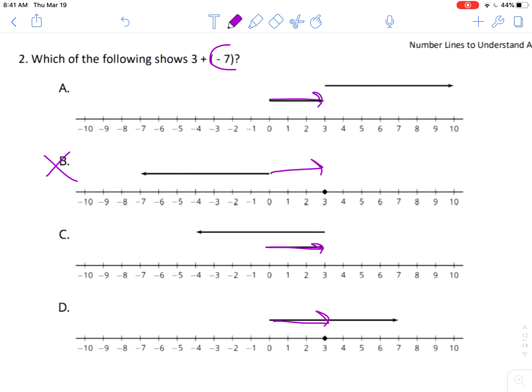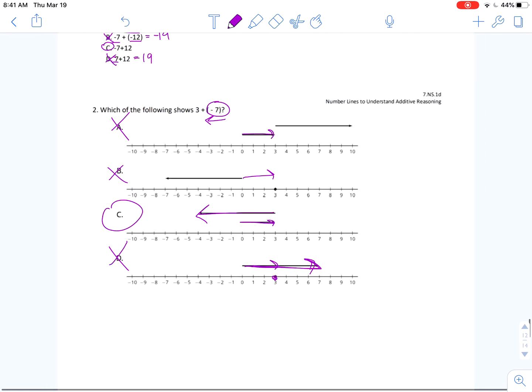Which one shows adding -7? Negative means that we are going to the left. This one is going to the right. So, nope. This one is going to the left. And this one, I'm not even sure what it's really doing. It just keeps going. They just put a dot here and then they went 7 that way. Don't know what that is, but nope.